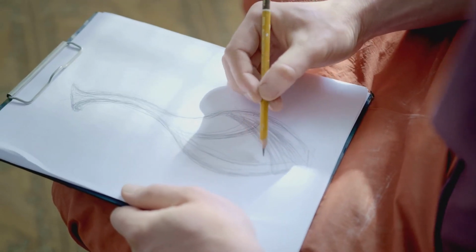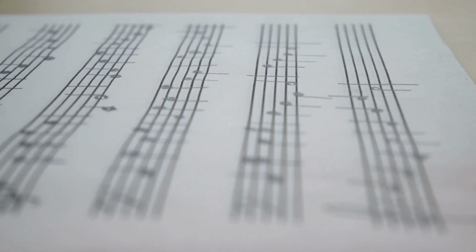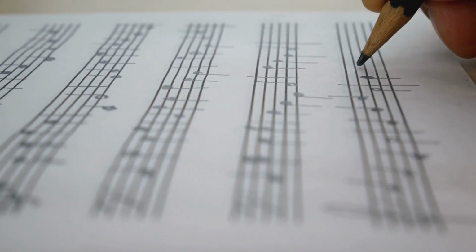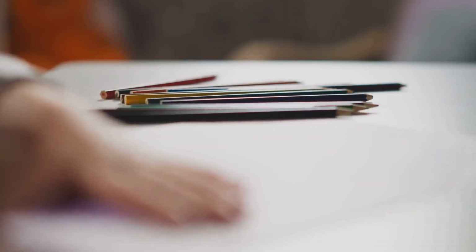When a melody dances in a student's mind, it's the humble pencil that transcribes these ephemeral notes into a tangible form. Here, the pencil is a bridge between the mind and the music sheet, allowing for the birth of a composition. Secondly, pencils are the silent partners in the process of learning and practicing.